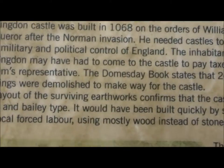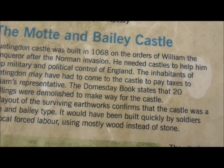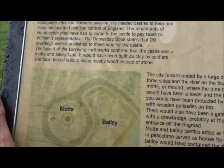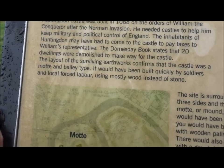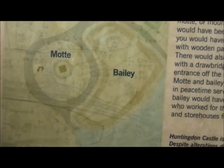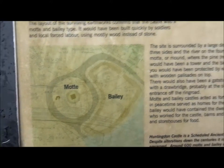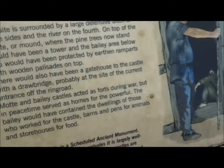And then you've got the Mott and the Bailey, built in 1068 on the orders of William the Conqueror. The Doomsday Book states that 20 dwellings were demolished to make way for the castle. It was built by soldiers and forced labour. This is where I got to when the other camera suddenly went, but it could have been memory. There could be a lot I haven't recorded.